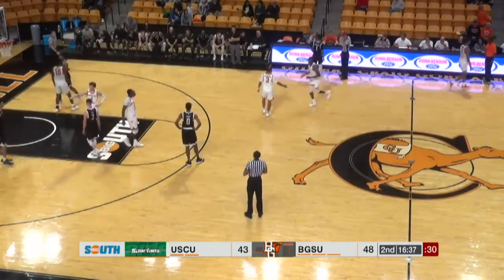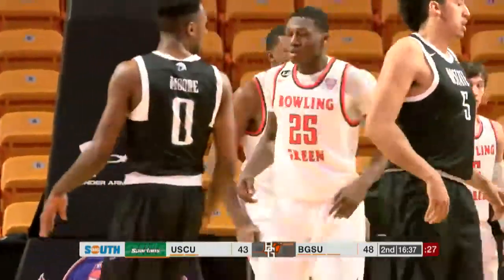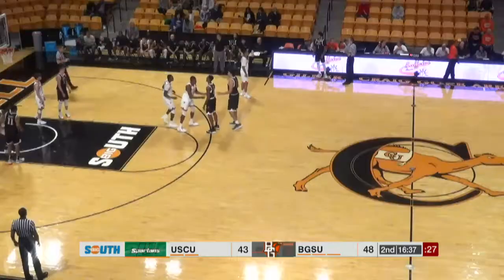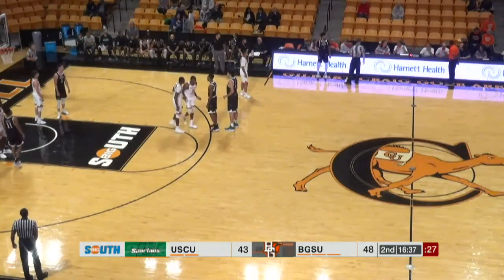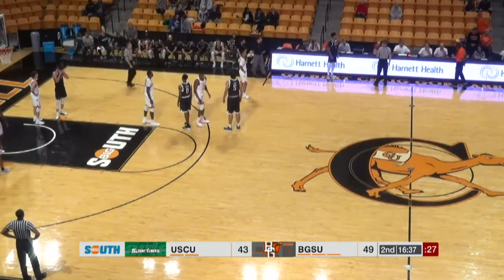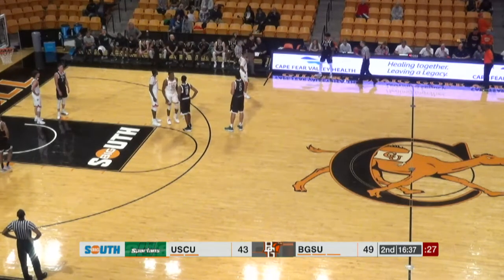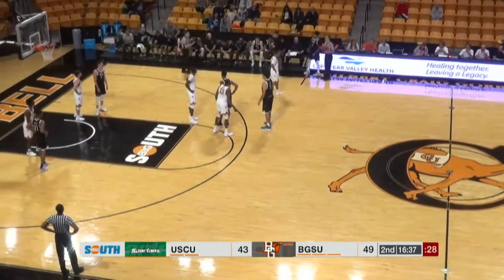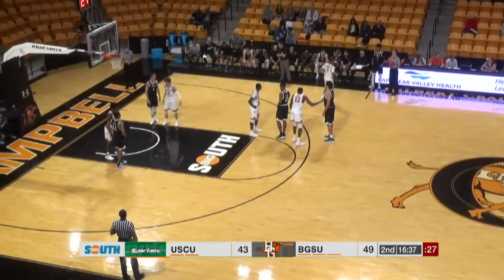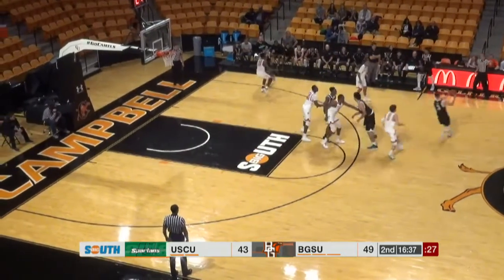And now a substitution. Jeffrey Uju, a 6'7", 220-pound redshirt junior out of Bolingbrook, Illinois. Played 2 games last year and then was injured for the majority of the year, was granted a redshirt. And now they adjust the score as Wiggins just did make one of two. And so back to a six-point Bowling Green lead.